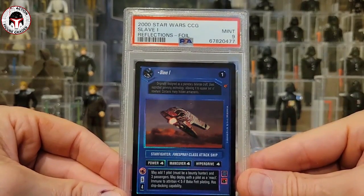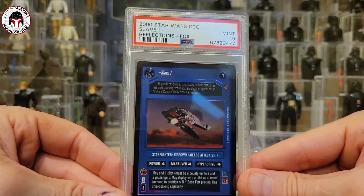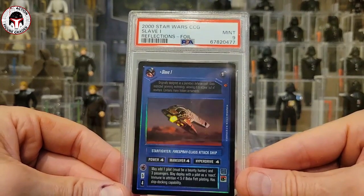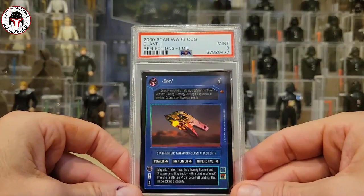Originally designed as a planetary defense craft, uses restricted jamming technology, allowing it to appear out of nowhere. Contains many hidden armaments.